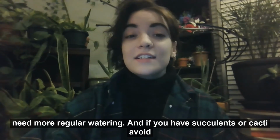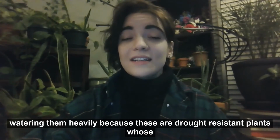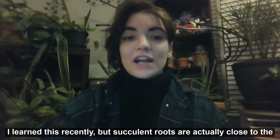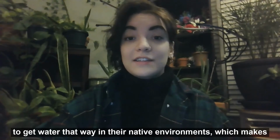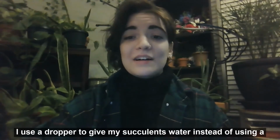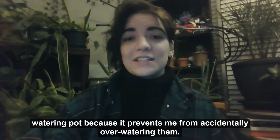And if you have succulents or cacti, avoid watering them heavily, because these are drought-resistant plants whose natural environment is lots of heat and not a lot of water. I learned this recently, but succulent roots are actually close to the top of the soil because it's easier for them to get water that way in their native environments, which makes sense. But that does mean it's much easier to overwater and accidentally kill your succulent. I use a dropper to give my succulents water instead of using a watering pot because it prevents me from accidentally overwatering them.